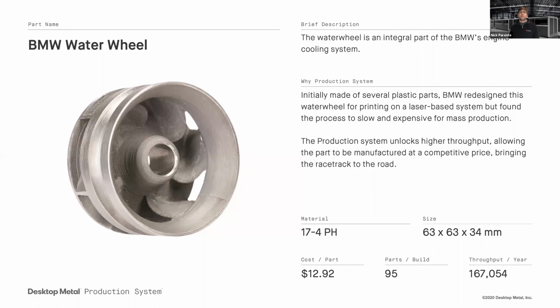Another example here is this water wheel. It's a BMW part. This is obviously a piece of the cooling system on an engine. The original design was several plastic parts. Then they redesigned it for printing on a laser-based system. But that laser-based system was way too expensive for any sort of production, even in a low volume of street cars. So what they're able to do is come through with the production system and actually unlock this higher throughput at a cost-competitive price. This is a $13 part that they can actually produce 167,000 of per year.